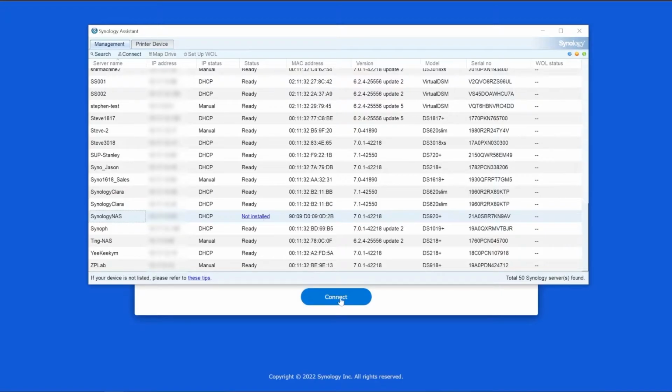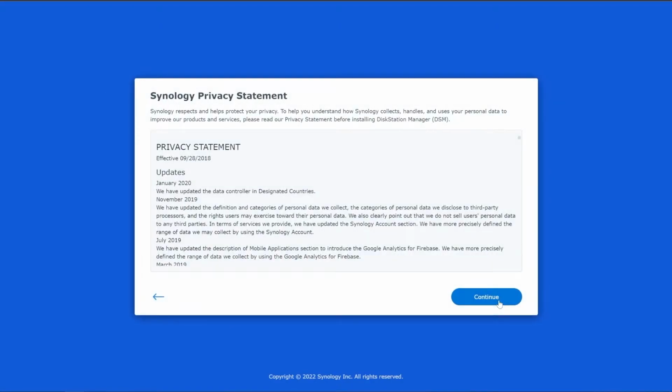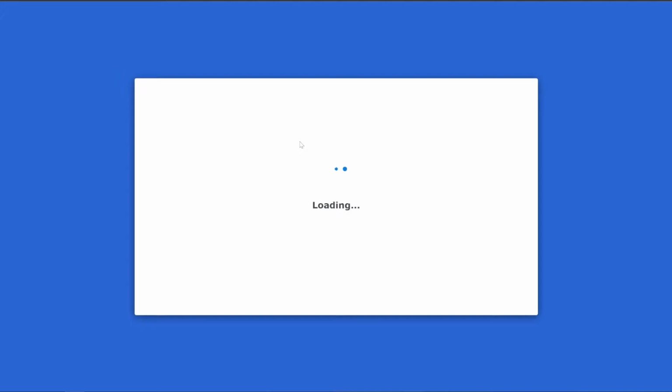Click Connect. Then simply follow the instructions and install the DSM. Click Agree, Next. Privacy Statement, Continue. Okay, now we wait for a bit.